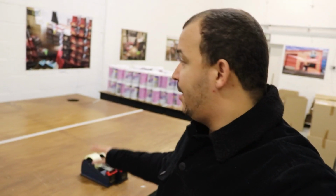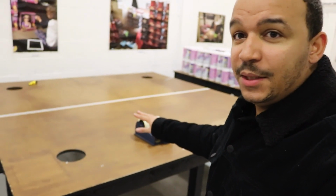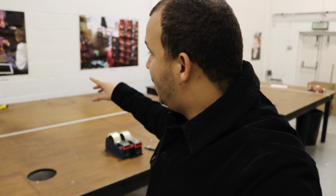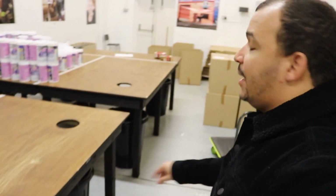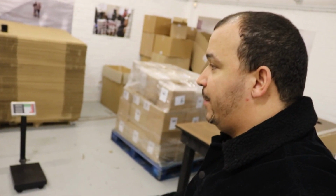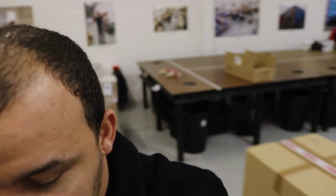So this is a prepping table. This is where all the labeling happens, the bagging happens. We've also got a bubble wrap station there, like I say. But we can get 2 streams through here, this side and that side. This then goes into our quality control. The quality control area is part of our shipment areas where we want to make sure everything is right. Let me just come around here.